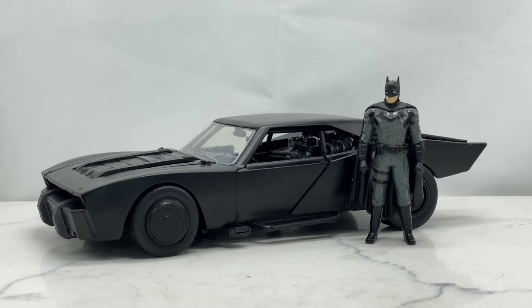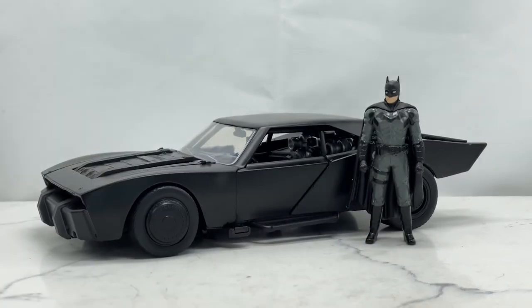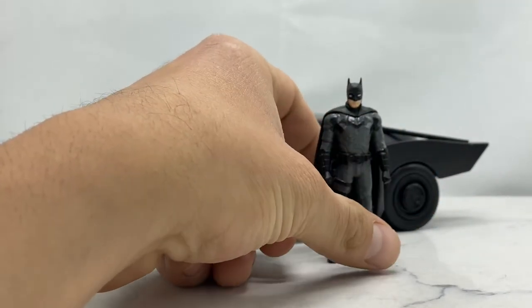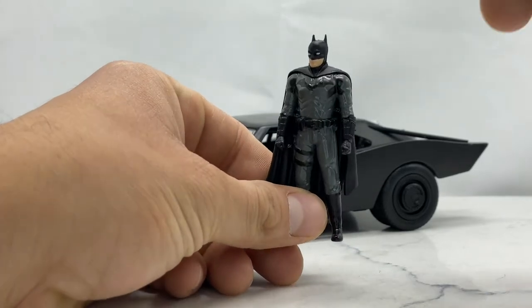So of course, as with all the other Batmobiles, you do get the Batman that goes with it. It is just a typical slug diecast figure, and yeah, it is diecast, as you can hear. That is a metal figure, so yeah. But all in all, really cool still for what it is, with it just being a slug.